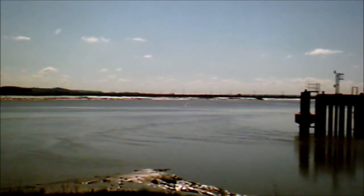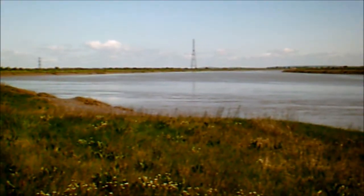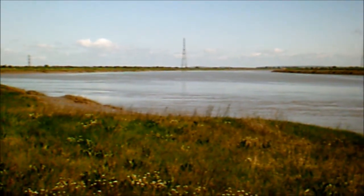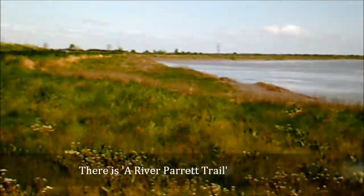It's really big. This is the biggest I've seen it, as wide as I've ever seen it, because I've never really been down here before in all my life. Just imagine that. This is the widest I've ever seen the River Parrett, but I've never really walked it. I'm not even sure if you can. I hope this video's turning out.